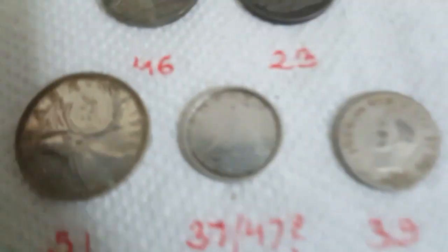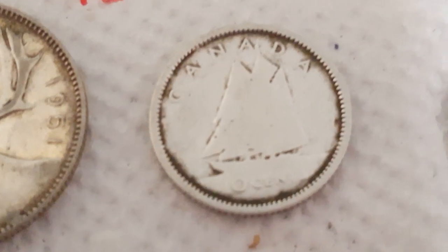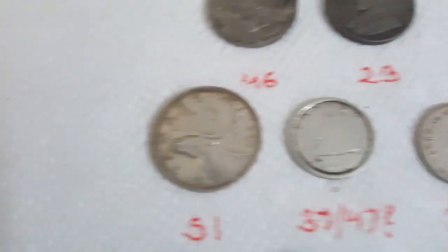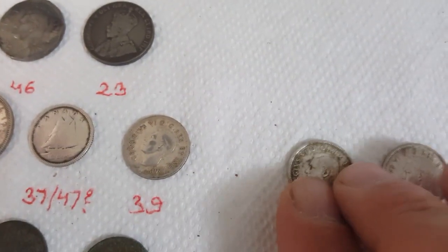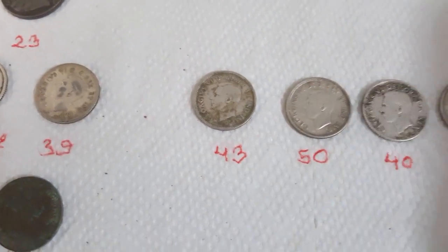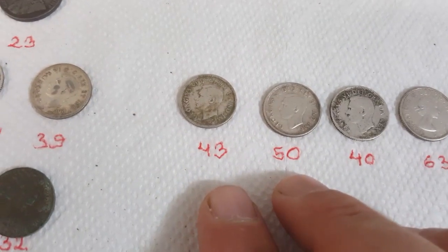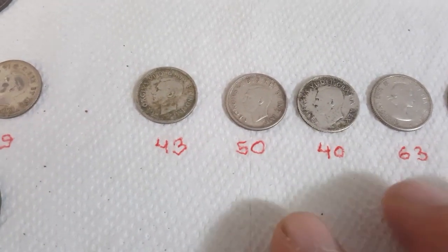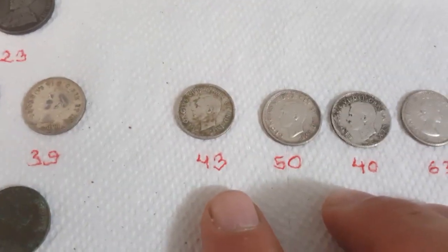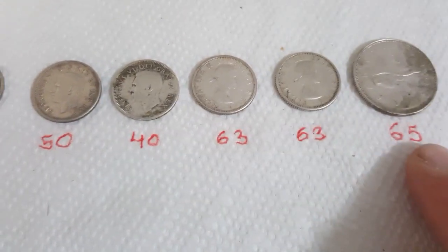Yeah, let's see. I don't think I'll be able to even show it on camera. I think it's even worse on camera. Anyway, 51 quarter. There were a couple dimes that came on the count with Daryl, that he got the Vicky quarter. They were both King George VI. I don't remember which ones of these right now, but there were two of them. So anyway, 43, 50, 40, 63, 63, and 65.